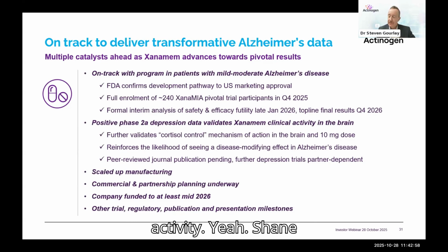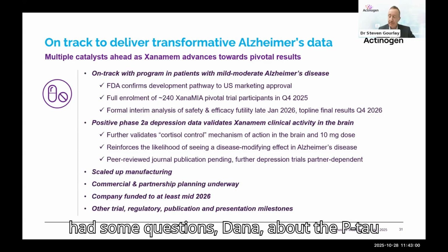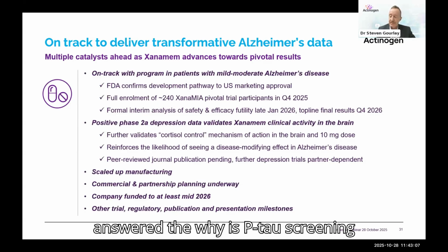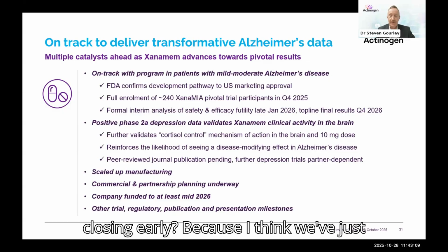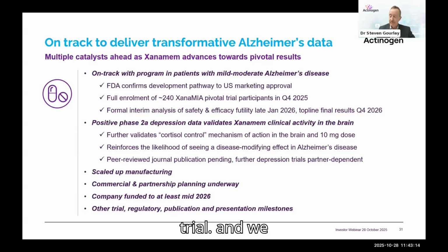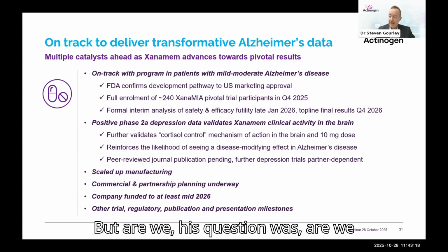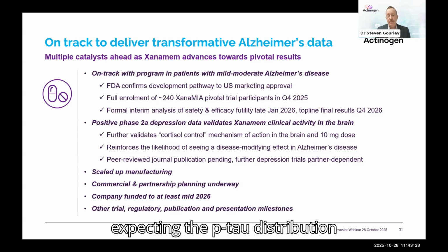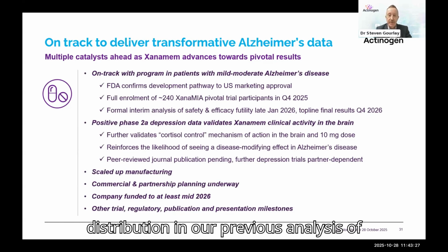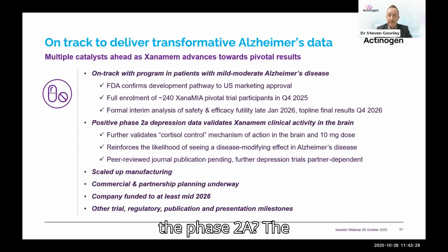Yeah. Shane had some questions, Dana, about the p-tau screening. I think you sort of answered why p-tau screening is closing early, because I think we've just seen such a rush of volunteers for the trial, and we have to close it with a certain cap. But his question was, are we expecting the p-tau distribution in this trial to be the same as the p-tau distribution in our previous analysis of the phase 2A?